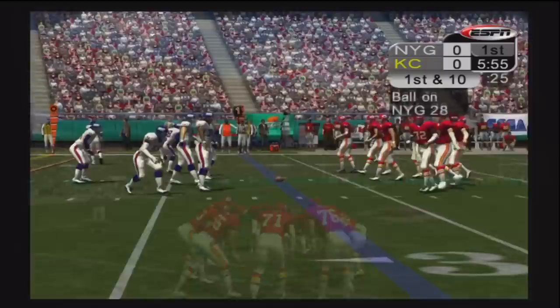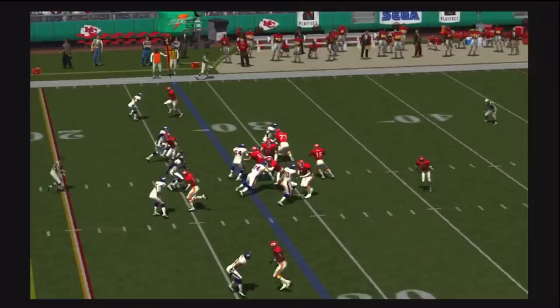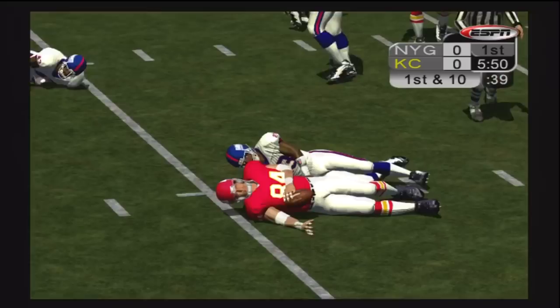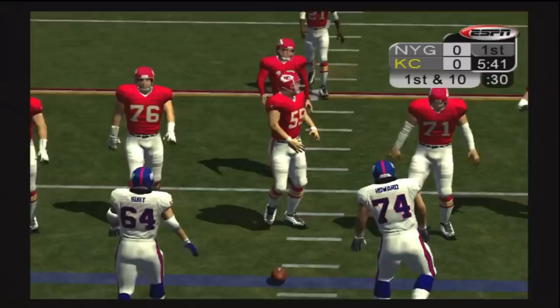The Chiefs are going to try and capitalize on the interception. They'll start this drive at the 28-yard line. Number 16 fires this one over the middle, and the catch is made well past the markers for a first down. First down, 10 yards to go.